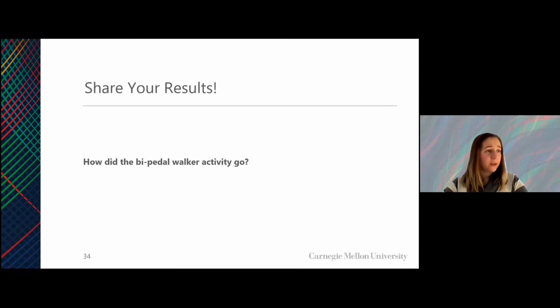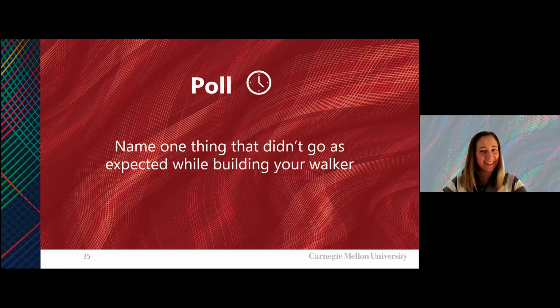So Juliet in our chat said that mine was a bit lopsided, so I added weights on one side. Yeah, we have our last poll here. It's actually: name one thing that didn't go as expected while building your walker. Please feel free to share in the chat, or if you would like to share video, just go ahead and raise your hand.